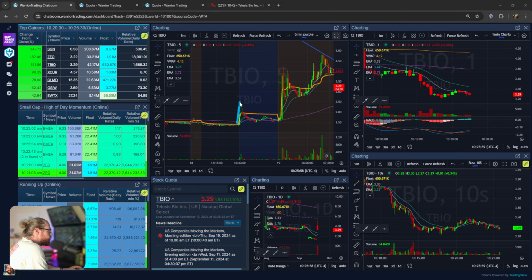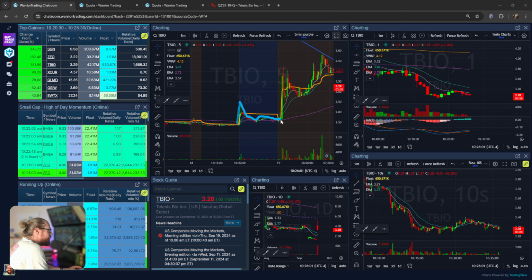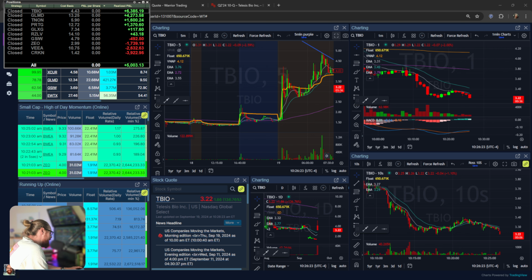A pop up to about 225, pulled back, and then at 4 a.m., boom, shoots up again, drops down, comes back up again, dips down, comes back up again. So right here, coming into 7 a.m., that was where I took my first trades on it, on this move up to 5. And that gave me initially a 5,000 share position, entering at about 458, selling on the way up to 5, about $1,500 of profit. And I got another trade on it, and I got myself up 2,500 on TBIO pretty quickly.